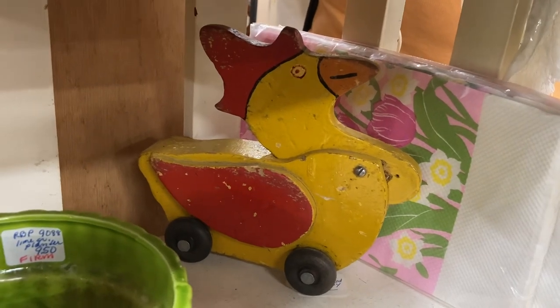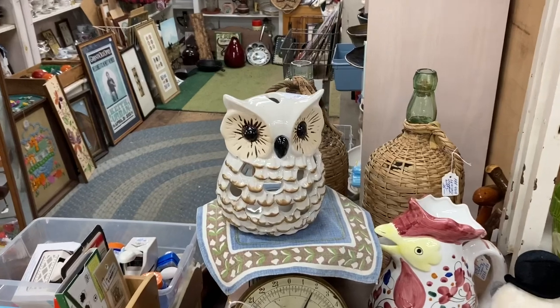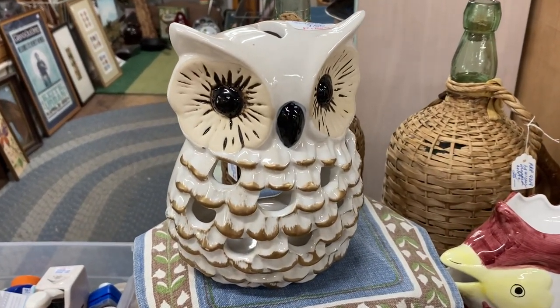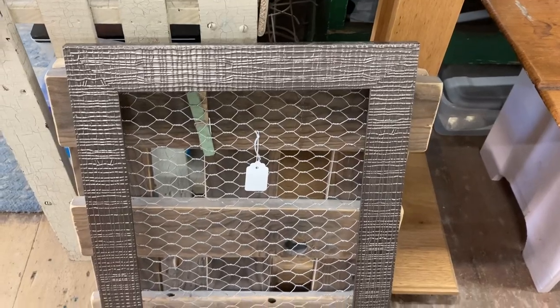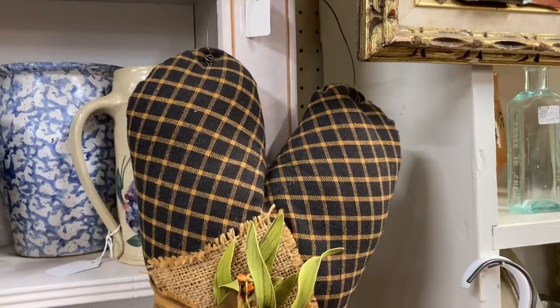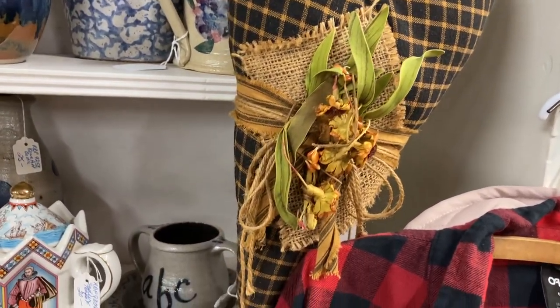If you're a lover of antique and vintage toys, don't be afraid to incorporate them with your fall decorating. Their colors are wonderful. This framed chicken wire would be a great element to add in with fall decorating. It would also make a great piece to repurpose.